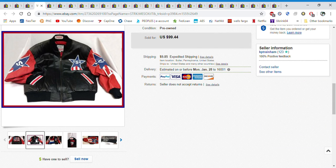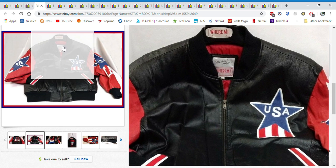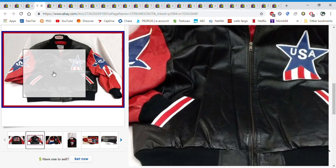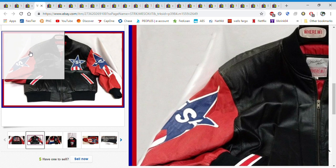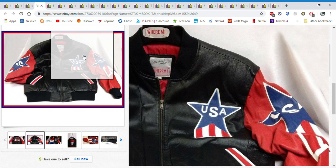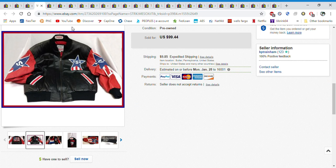Like, I don't think anyone ever wore it. It still had the hanger from where it was purchased. It was a perfect condition coat, but it's just hideous. I don't know what I was looking at as far as comps, but I way overpaid for this. It took almost a year to sell with various prices. I've had it as high as $159. I've had it down to $89.